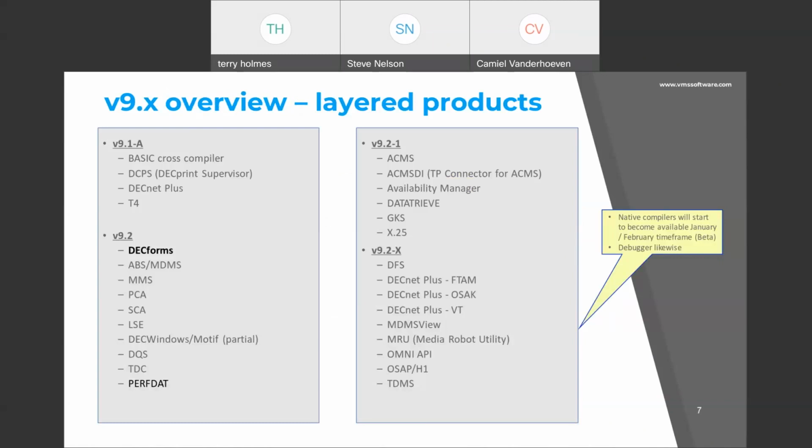So we've come with a lot of layered products for 9.1A: BASIC compiler, cross compiler, DECnet Plus for those who are fond of DECnet, T4, and of course, the DECnet printing supervisor. For 9.2, we plan on coming out with these additional layered products, providing everything goes well. DECforms is definitely one. And of course, native compilers; we're hopefully going to begin having some type of beta format come January or February timeframe. And of course, we'll be adding more as time goes on. And the same thing with our debugger likewise.